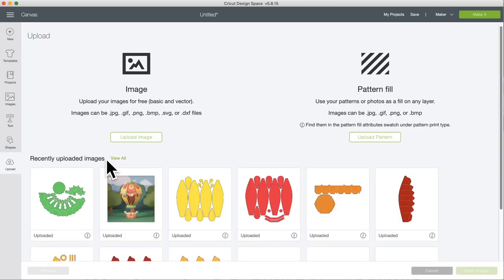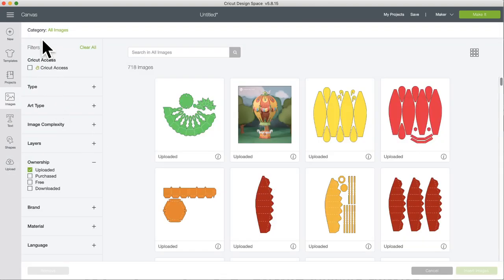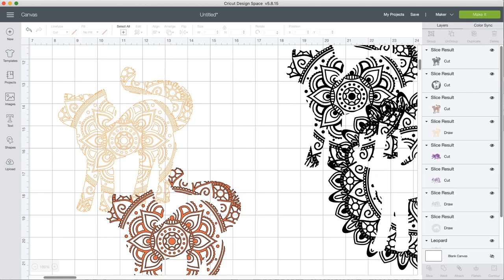Oh, you know what I just noticed? When I clicked that, it brought me here to where the images are. See? It brought me here. I just noticed that. And it already has ownership uploaded checked for me. That's pretty awesome. So then if I don't find what I'm looking for, I cannot believe that did that. I did not know that. It just brought me here. So then it will give you all of your uploaded images. Okay.